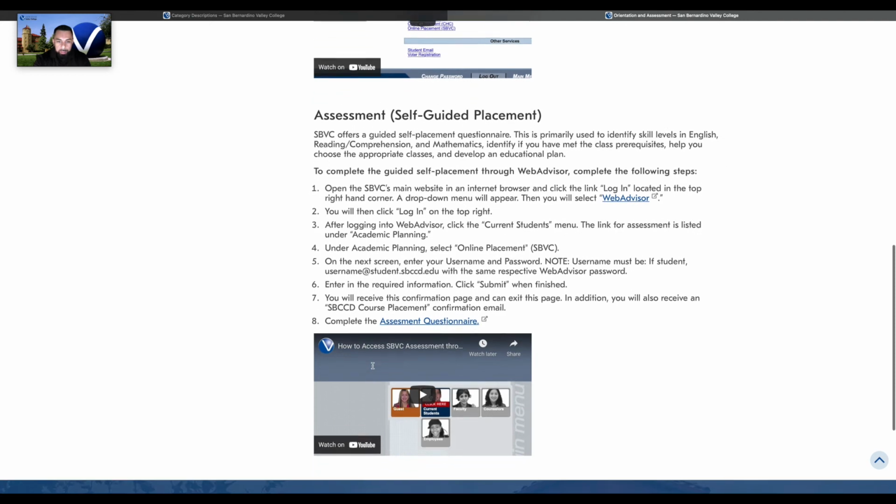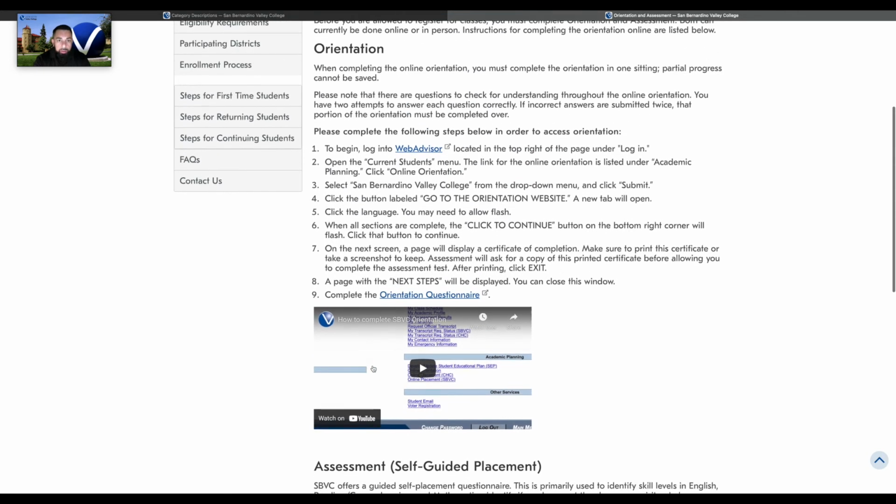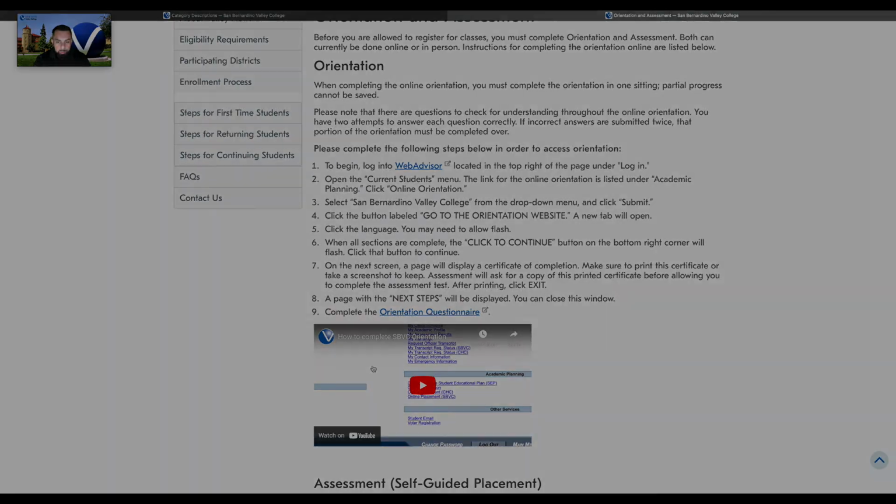Now, the assessment is going to be about 12 to 15 questions roughly, and they're going to ask you questions such as, do you read for fun? What do you like to read? What's the highest math class you've taken? And what grade did you receive? Now, the theory behind the assessment is we want to make sure that we identify where you're at academically. So, for example, if you've taken a calculus class in high school, we're not going to start you off with basic arithmetic in college. We want to make sure that you continue to evolve as a student. So make sure that you complete the online orientation and the assessment, and you're done with the following 2 steps. Let's move on.